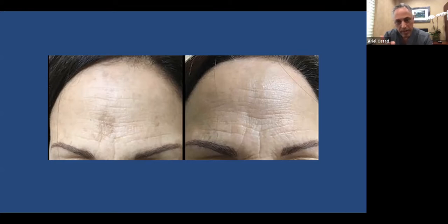Sometimes one treatment may not be sufficient depending on how much pigment is in that area, so we may have to retreat an area about a month later. So it can take anywhere from 1 to 3 treatments.